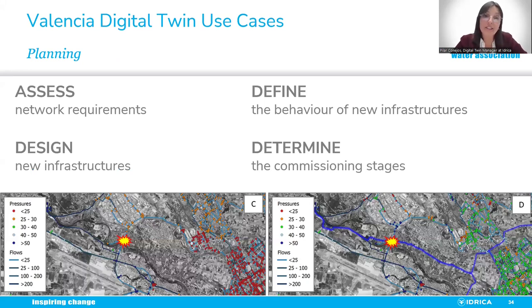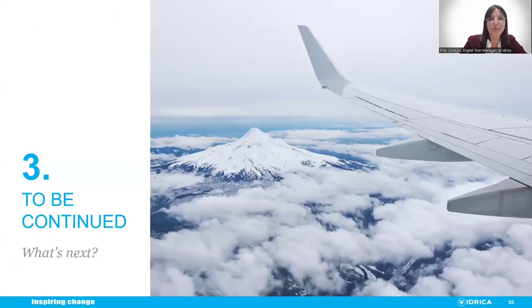And regarding planning, it has been very useful and we have planned all the new infrastructures because with this digital twin, we have assessed the network requirements, we have designed the new infrastructures, we have defined the behavior and, very important, we have determined the commissioning stages in order to affect as few people as possible. And this is where we are. And now, what's next?